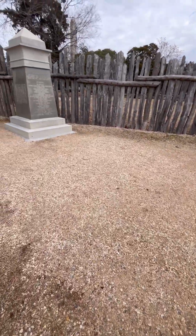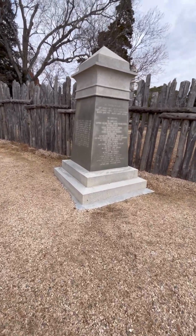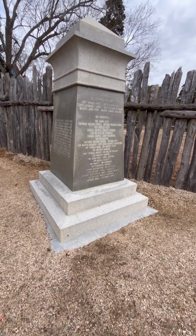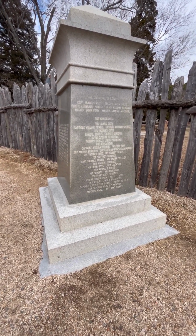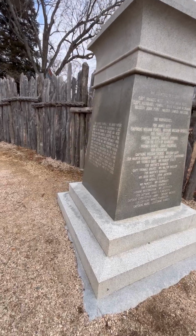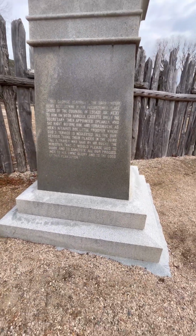And there's a little monument right here. Looks like there's a whole bunch of names of historic leaders. I ain't reading all the names. There's a lot of names. Y'all can read it for yourselves. I'm done. When I'm done, I'm done.